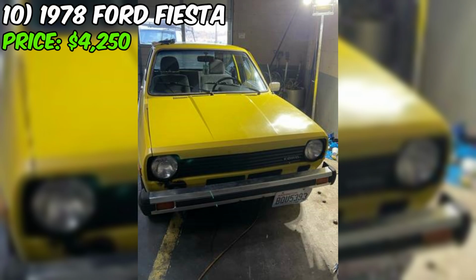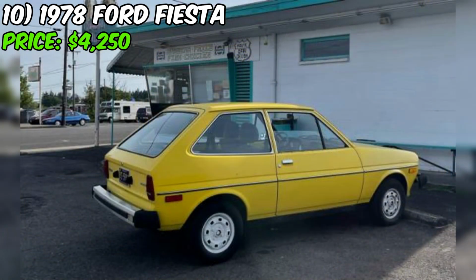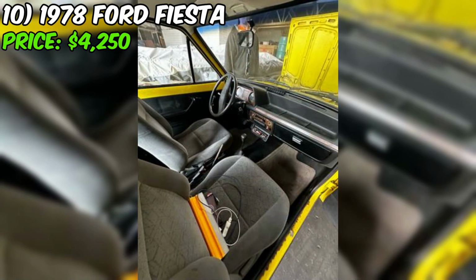Number 10. We've got a real gem for you. A 1978 Ford Fiesta that's sure to put a smile on your face every time you get behind the wheel. This fun and rare classic car is being offered for sale at just $4,250 or best offer. And let me tell you, it's a whole lot of fun for the money.